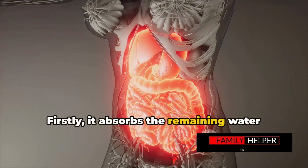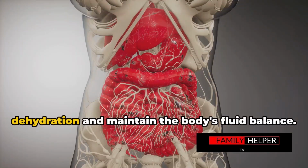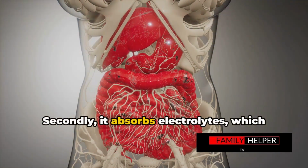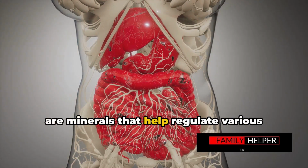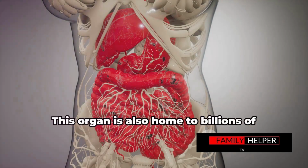Firstly, it absorbs the remaining water from the food matter. This process is essential to prevent dehydration and maintain the body's fluid balance. Secondly, it absorbs electrolytes, which are minerals that help regulate various bodily functions such as nerve signaling and muscle contraction.